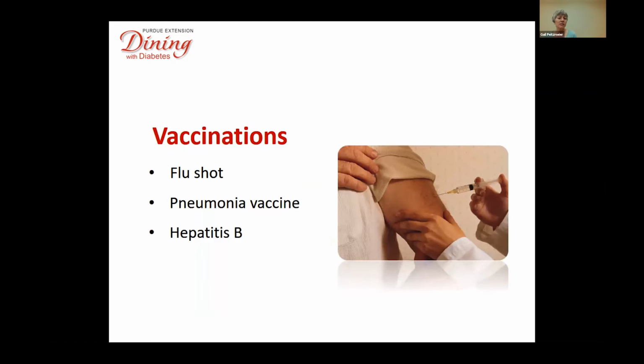Okay, the vaccinations. Well, we've been hearing a lot about vaccinations, that's for sure. So for years now, we've all been taking the flu shot. And then also you may at some point have had a hepatitis B. There's the new shingles shot, which is a shot that you get usually 3 to 6 months. You get your first shot, and then 3 to 6 months later, you get your second shot. Then there's the pneumonia vaccine.